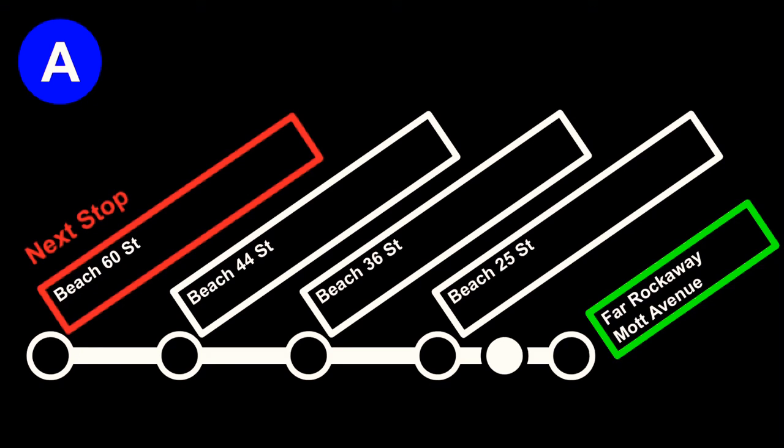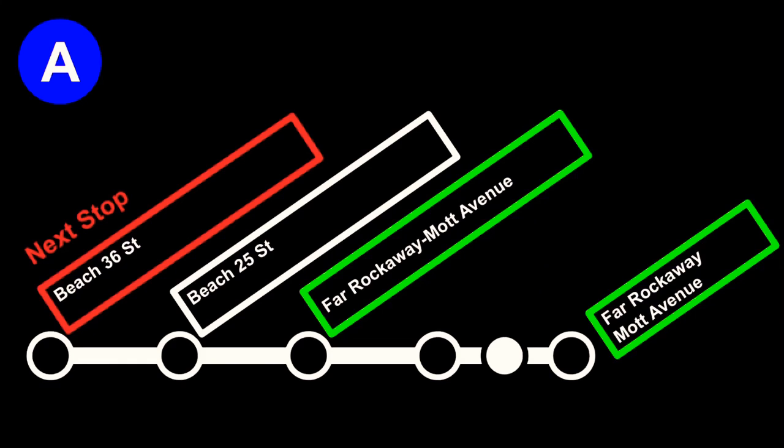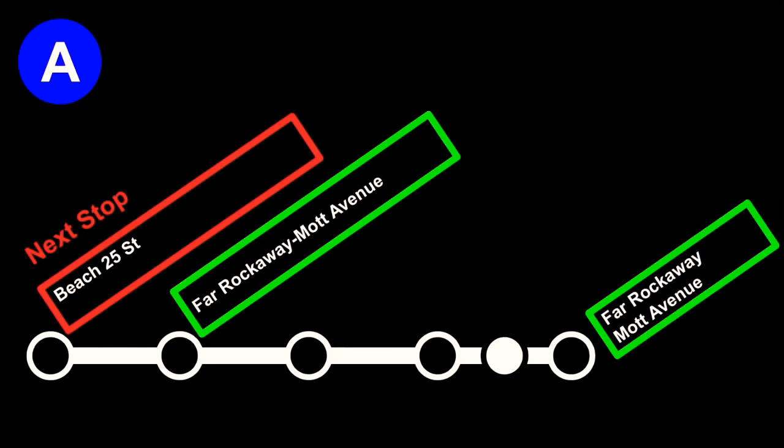This is a Far Rockaway-bound A train. The next stop is Beach 60th Street. This is a Far Rockaway-bound A train. The next stop is Beach 44th Street. This is a Far Rockaway-bound A train. The next stop is Beach 36th Street.